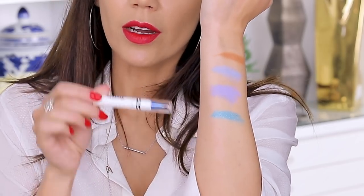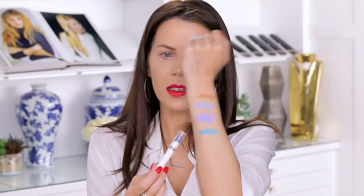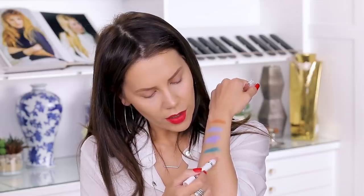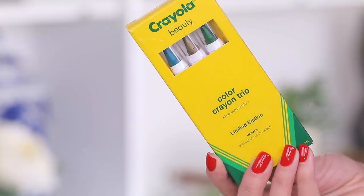Do you see how it's dark and nice and rich and then you swatch it and it's disappointing? Then we have Peachy Pink. That swatched pretty good. That swatched actually quite nice. Maybe you could use that on your lips. Let's crack into the Mermaid set right here. Okay, then we have Green. Not terrible, but do you see on the website and even the bullet of this is just this rich, deep, beautiful army green.